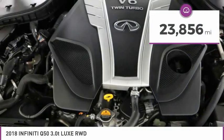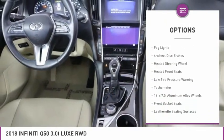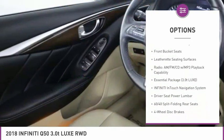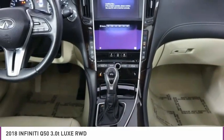Here are some of this vehicle's great options: electronic stability control, alloy wheels, remote engine start, brake assist, fog lights, four-wheel disc brakes, heated steering wheel, heated front seats, low tire pressure warning, tachometer.